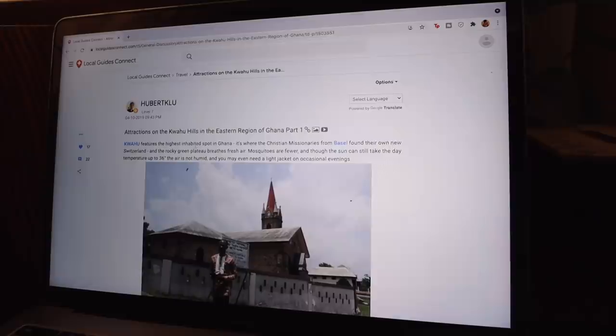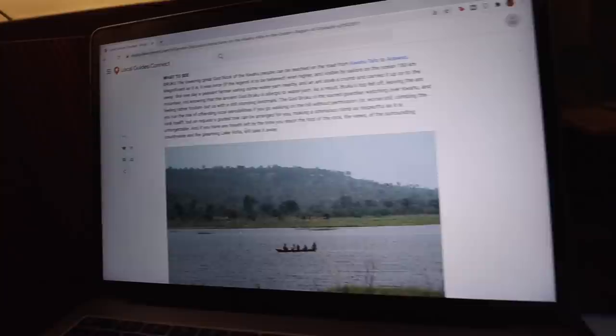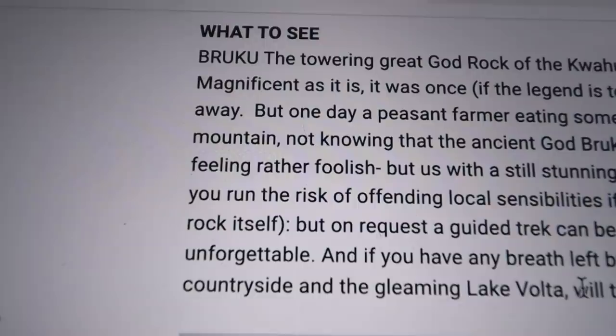It says Kuo features the highest inhabited spot in Ghana. Basically, they're talking about the scenery and how a lot of what you can see here has to do with rocks and seeing landscape. And speaking of rocks and landscape, it seems like this rock called Bruku, I don't know if it's the correct pronunciation, is the main biggest rock that you can see here.